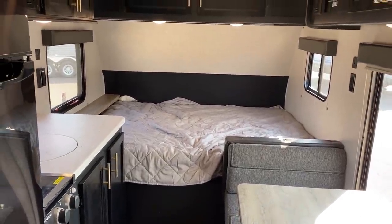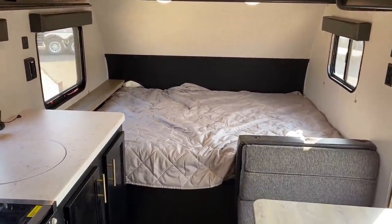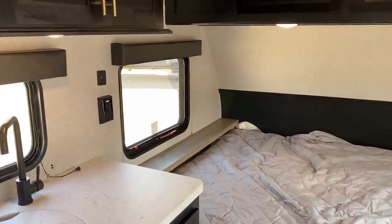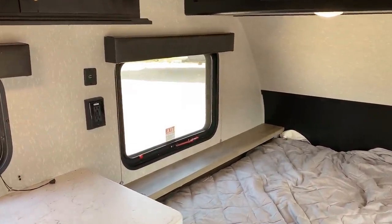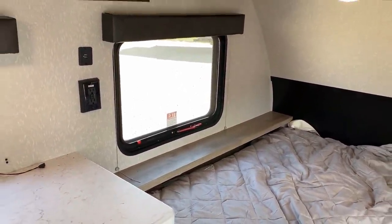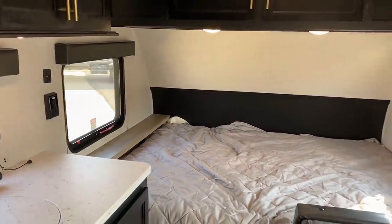Now, it doesn't have a dedicated closet space. Like I said, this is a camp queen bed, and you are definitely climbing into it. One of the cool things Cherokee does here, though, is you see they have this nice little headboard, which is the same thermal foil as everything else. If you remove that, you can actually squeeze a little bit longer, true queen size bed in there. And that's an interesting thing.